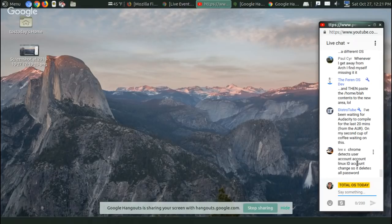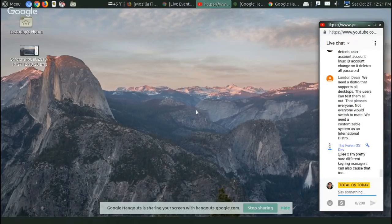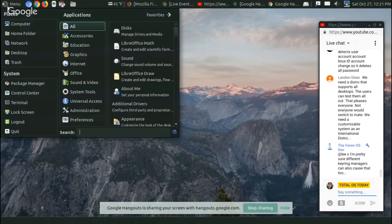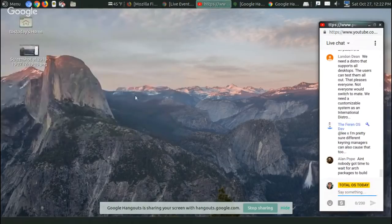Chrome detects user account, Linux ID account, change it. Okay, all right. I'm going to try Alan's way. Anyway, after 3 full install tests between Lubuntu and this, I keep coming back to this.